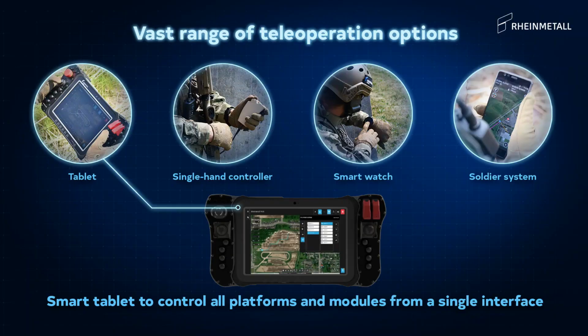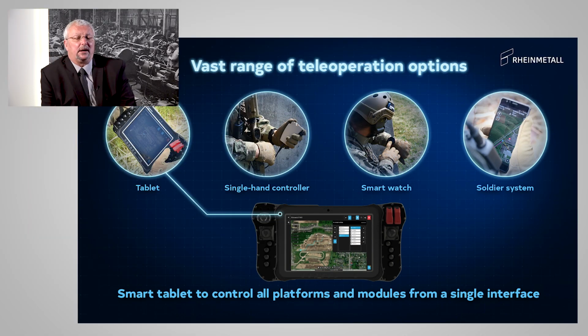Just like the SP, there are commonalities of control that can be adapted to the client's requirement, going from basic, simple teleoperated capabilities using something like smartphones, smartwatch, signal end controllers, soldier systems. But what we have also spent a tremendous amount of time on, in order to enable, as you recall, the Wolfpack concept that was discussed in our previous virtual launch of the armed reconnaissance module on the SP, is the ability to have one single control to control both the platform and the module while being able to be connected to the battle management system of the client.